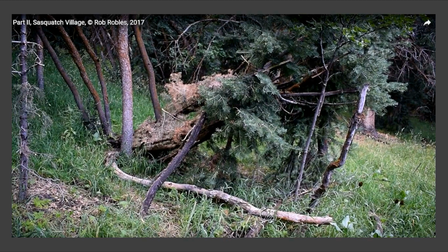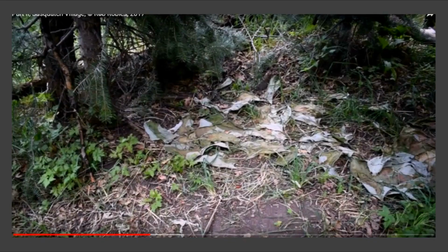Now, we'll scroll down to the next picture, and this is part 2 Sasquatch Village, up in the upper left-hand corner. This is the floor or the bottom of this little lean-to thing that we're looking at. And you can see how the leaves, that's skunk cabbage leaves, are kind of pounded or laid on and flattened out there. So something's definitely been laying or sitting under this lean-to. You could say it's a person, but I don't think that's what it was because there's not enough cushioning in that little bit of grass to do a person any good.